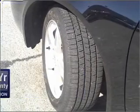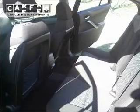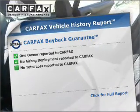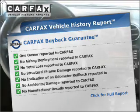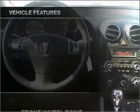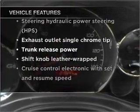complete vehicle history report. You will appreciate the safety feature of anti-lock brakes. Rest easy knowing this vehicle comes with a Carfax Vehicle History Report from Carfax, the most trusted provider of vehicle information. And with these notable features, you won't want to miss out on the opportunity to own this amazing vehicle.